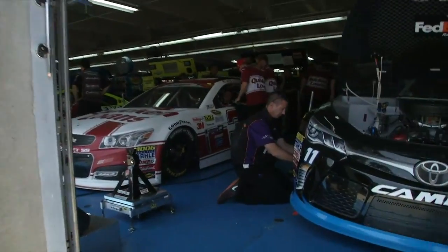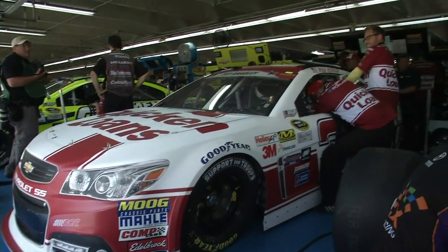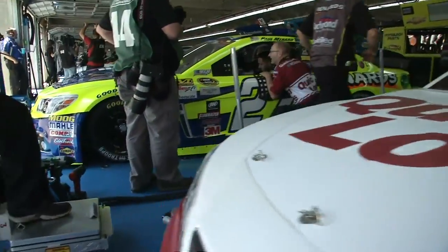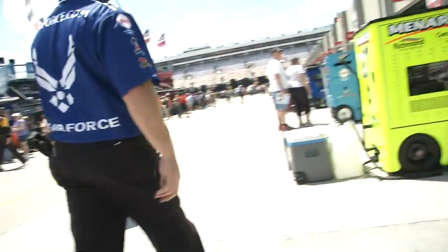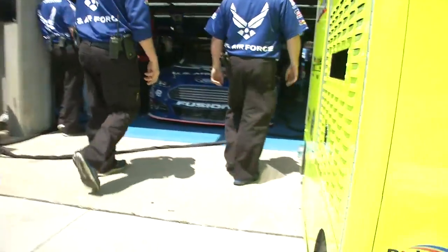You will be able to see that on NASCAR.com. Clint Bowyer, another personal tribute. Ryan Newman, that's number 31, Quicken Loans machine. Paul Menard, as we kind of motor on through here so we can get to the meat of the sandwich over here. Some of the top 10 cars as we pass Paul Menard and Eric Almirola.